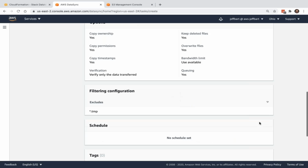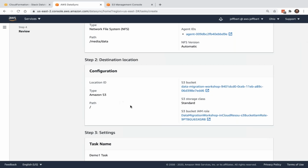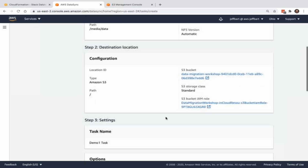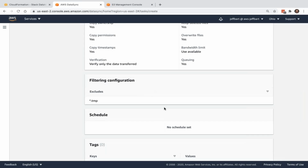Okay, so I'll click next and I'll just review the settings on my task. My source is my NFS. I'm copying from /media/data, and I'm going into S3, into this bucket using this role that the DataSync service will assume. And then just look at the options here, make sure my filter is set up correctly.